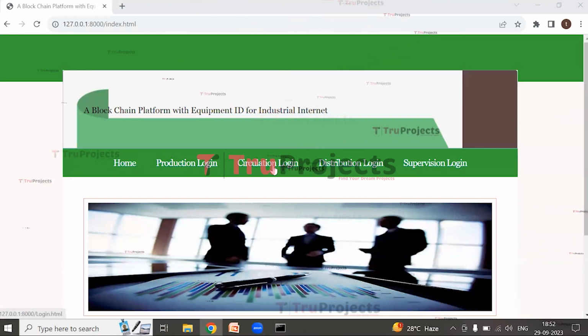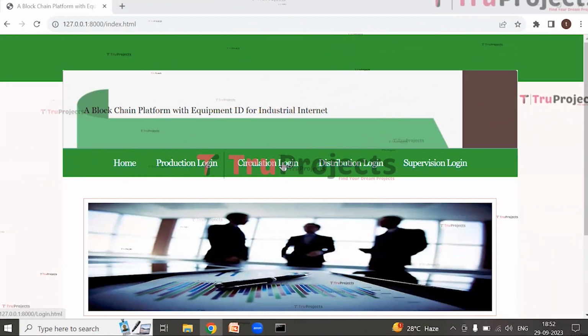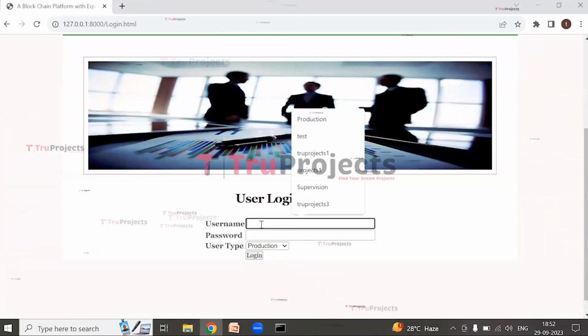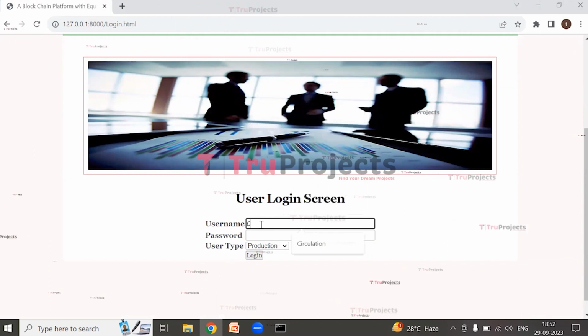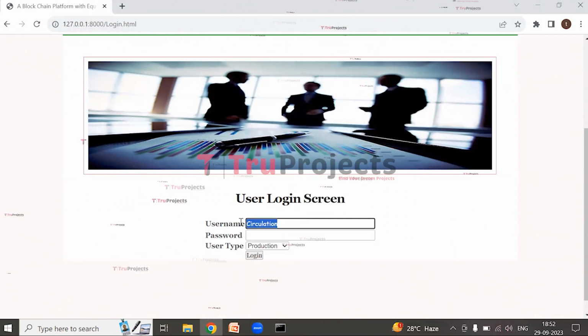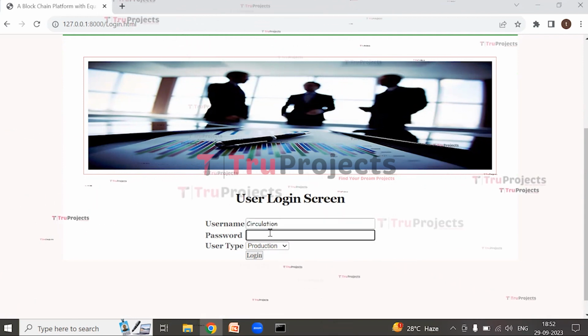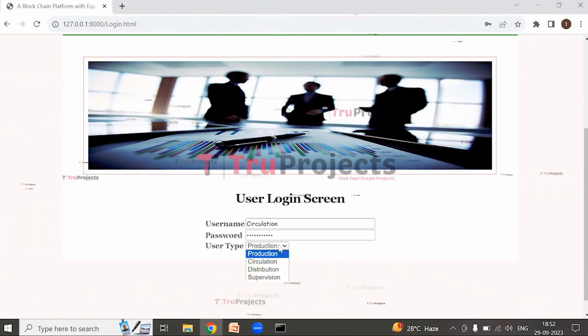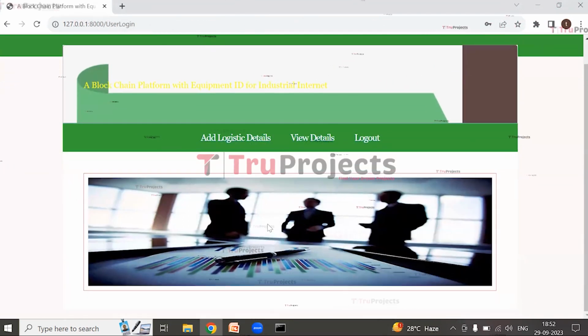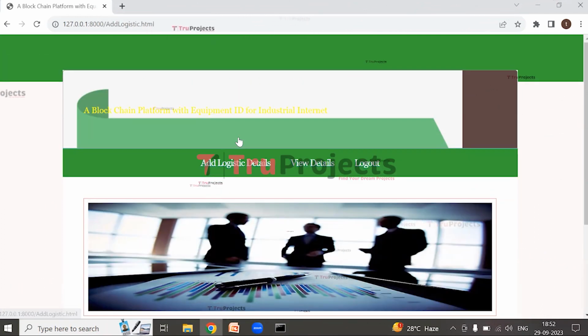Now click on circulation login link to add the logistic details. So here we need to enter the username and the password of the circulation. So here the user type is circulation and click on login. So we have logged in as circulation. Now click on add logistic details to add the logistic details.